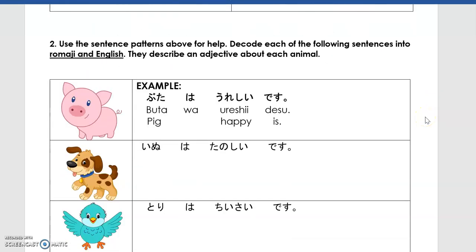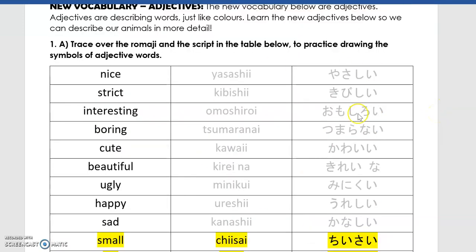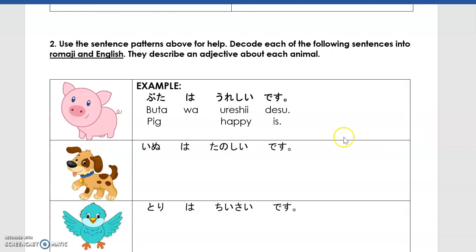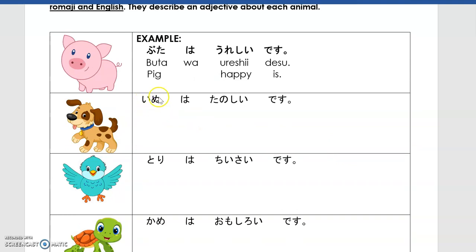Number 2, this is our last activity that we're going to do for week 3. So nice and easy. Trace over the hiragana, complete the mix and match activity, and then we're going to be looking at number 2. What we're going to do here is translate these sentences into Romaji and English. So Romaji means we need to pronounce each of these sounds. So if I was reading that out loud and speaking, how do I say it? And then of course, what does it actually mean in English?